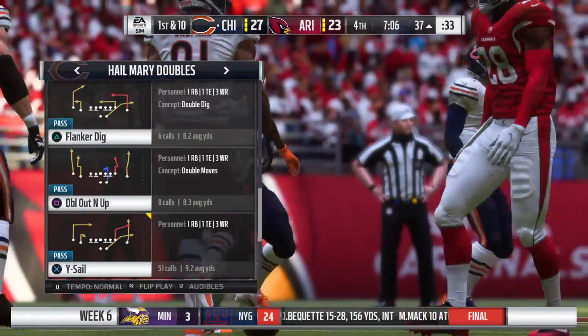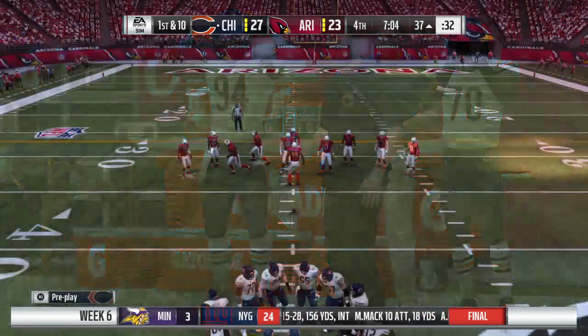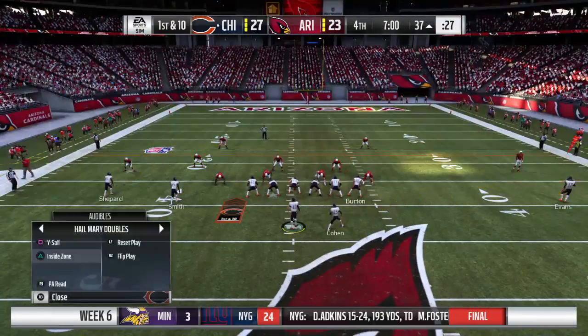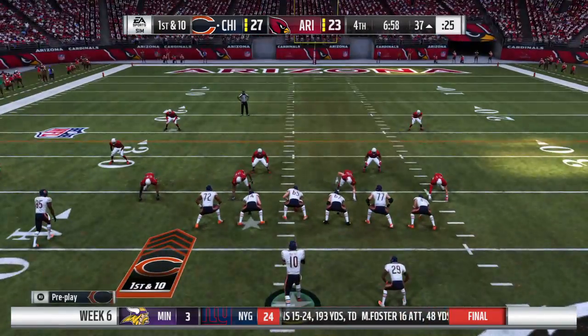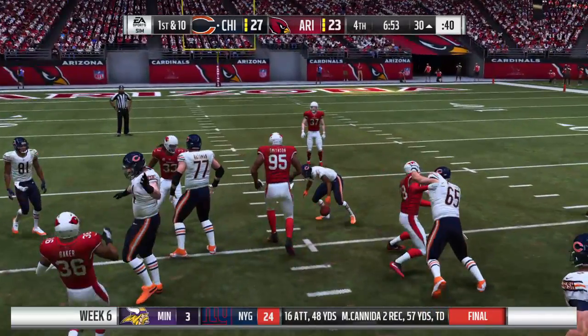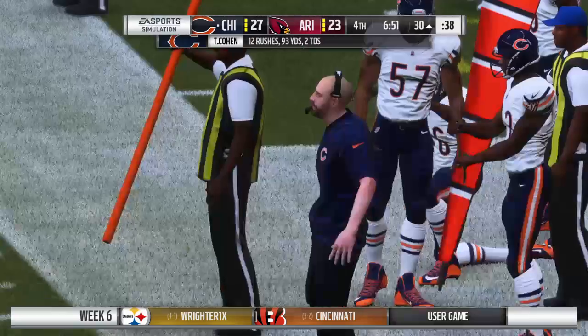He's still rumbling, isn't he? Still looking fresh in this one despite the heavy workload. But you and I both know, well-conditioned, and he did tell us that he thrives on being at his peak late in ball games. They'll run it now out of the gun. And he'll slice his way down to the 30 with a pickup of 7.